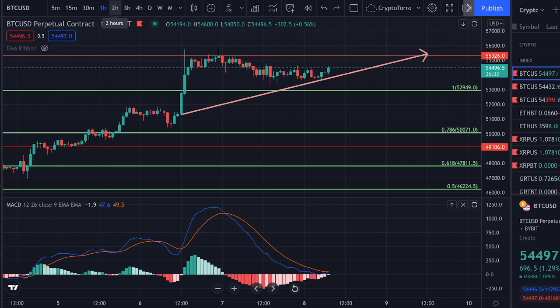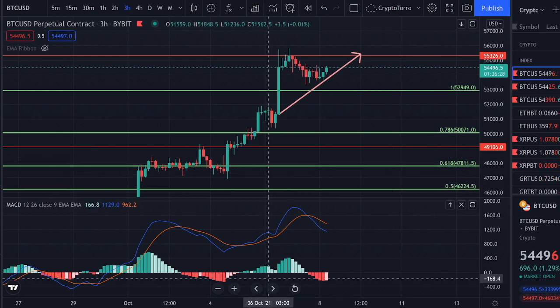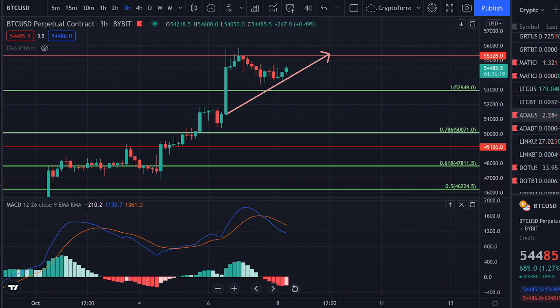And as well, if this occurs on the 2-hourly time frame, and on the 3-hourly time frame, the cycle will complete itself, and we will start seeing Bitcoin once again head towards the upside. And for sure, the bullish divergence that we just saw was as well of utmost importance.